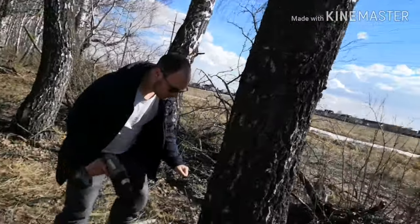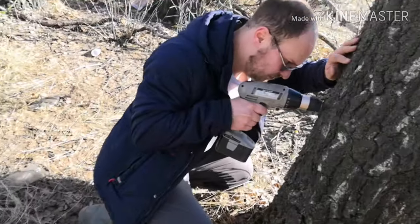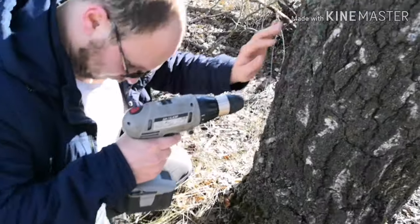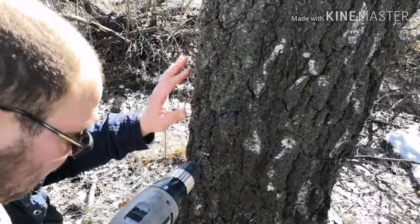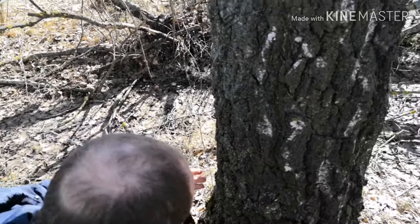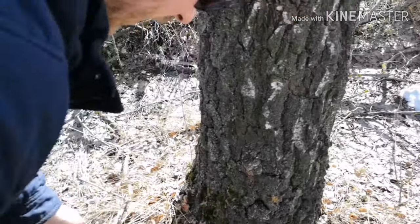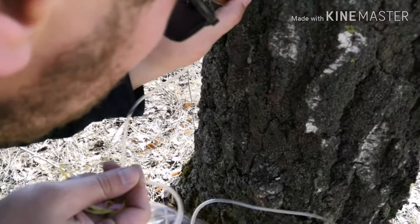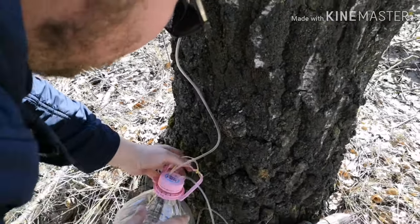So next target is here. As you can see, the tree is very good. It looks very good. We will make a hole in here. Oh, see. I think I know how to see a good tree. Believe me, we understand with Mama how to find a good tree already. As you can see, guys, it also gives a very good extract.